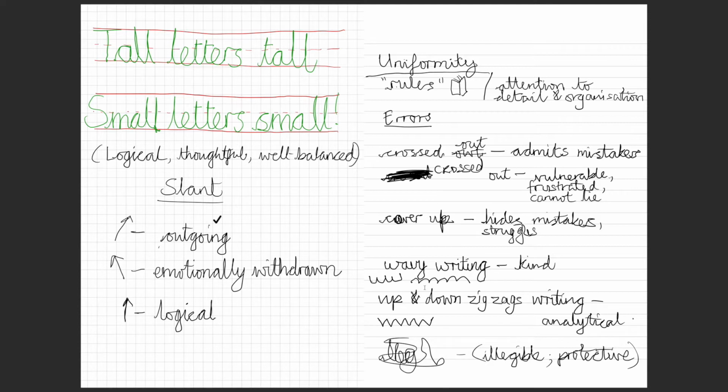wavy writing. These are usually very kind and fluffy people. They take a while to cotton on to things. In terms of learning and stuff like that, they're quite methodical. You can't teach them to multiply before they learn how to add up, because they just won't get it.